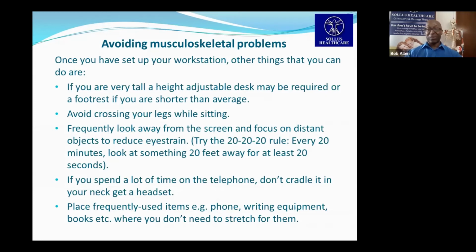If you're shorter than average, a footrest is ideal. Don't curl your legs up under the chair or anything like that, because again, it's not a great position and it's likely to cause problems in the longer term. Avoid crossing your legs while sitting, because we are made to be vaguely symmetrical. As soon as you cross your legs, or put one foot up on a chair, or sit on a leg, you're starting to put more tension through joints and muscles, and it can start to cause some problems.